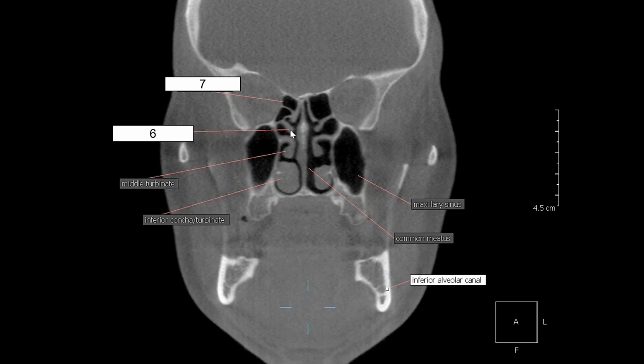Very rarely do you see these superior turbinates. They're so small. They're not like in Netter's anatomy books, but this is a real nice example of that. So that's the superior, inferior, middle, superior. And this is just pointing to an ethmoid air cell.